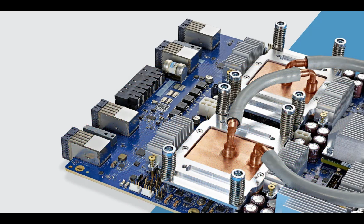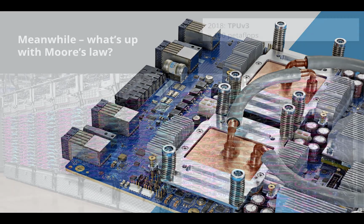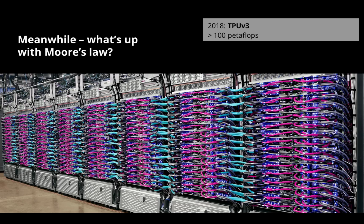2 racks, good, but it turns out also that these things are now getting power dense. So for our next generation, we introduced liquid cooling. What could possibly go wrong? Liquid cooling in a data center with lots of electricity running around. Yeah, great. Mostly it works, thankfully. Good engineering, yay. And now we've got pods with 8 things in them. These are in the 100 petaflop range. These are supercomputers.